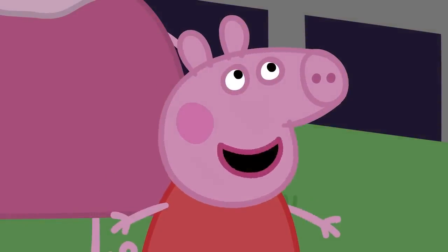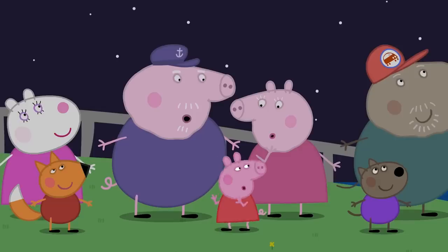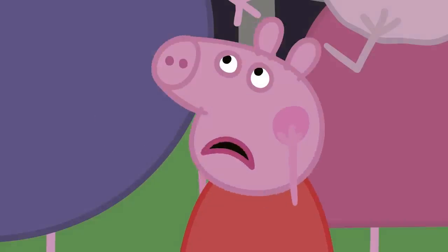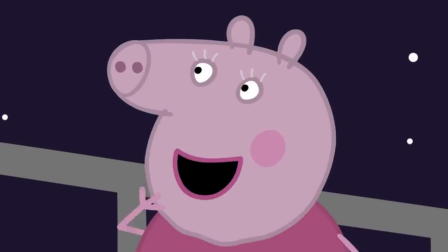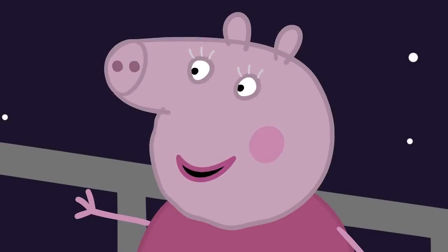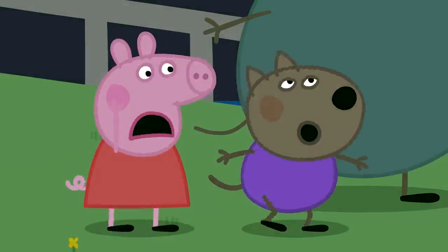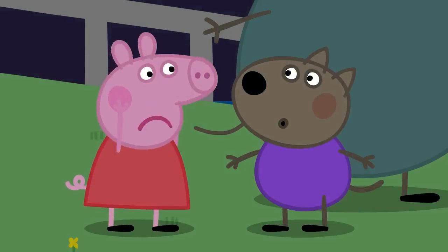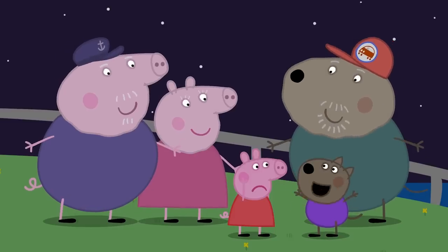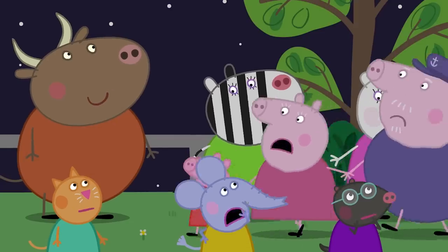The fireworks are going so high. Whoa! Peppa thinks fireworks are very noisy. The fireworks are really loud, Grandpa. Oh, dear. Why don't we go further back? They'll be quieter if they're far away. We're going to the back, where the fireworks won't be so loud. Good idea. We'll come too. Excuse me, please. Us again. Sorry.